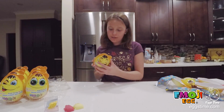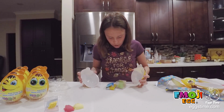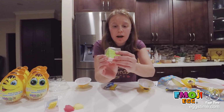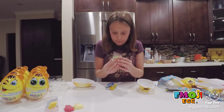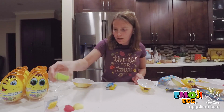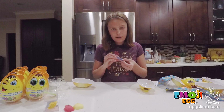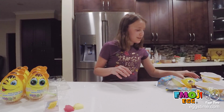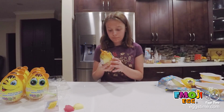Next we have Hop. Sounds like another toy. Whoa, this one's so cool. Look. You try to get all the little holes in the flower. These are really cool toys. So you try to complete the flower. Some more gummies. And then collect them all. These toys are really cool. The gummies are delicious.